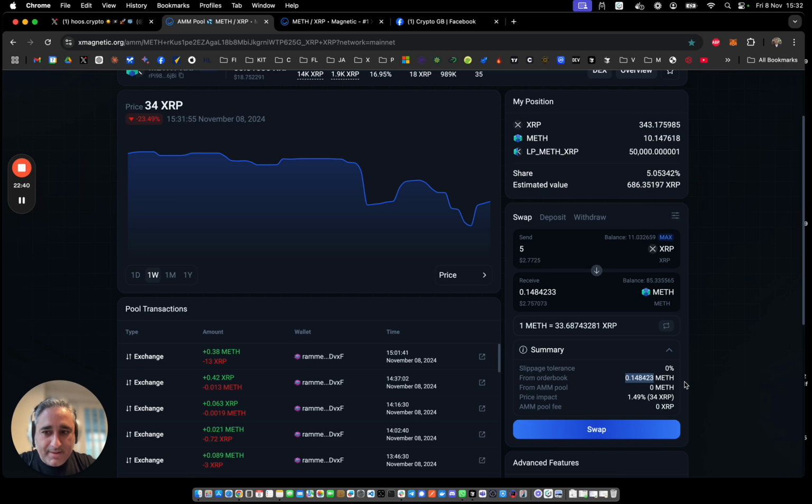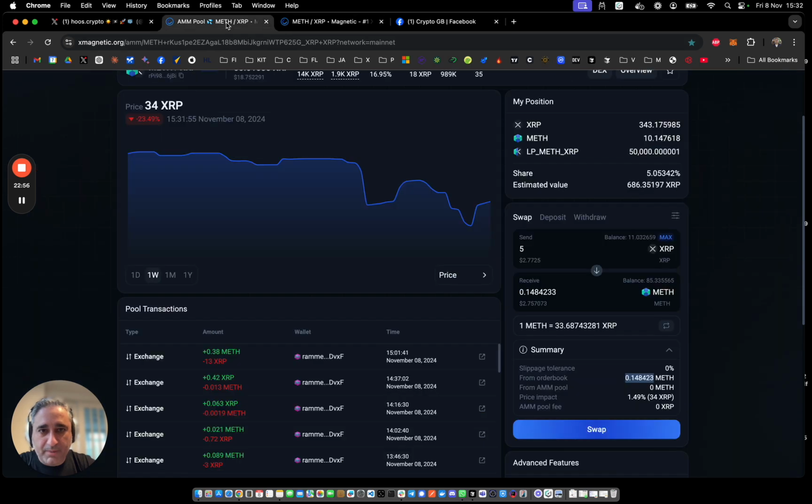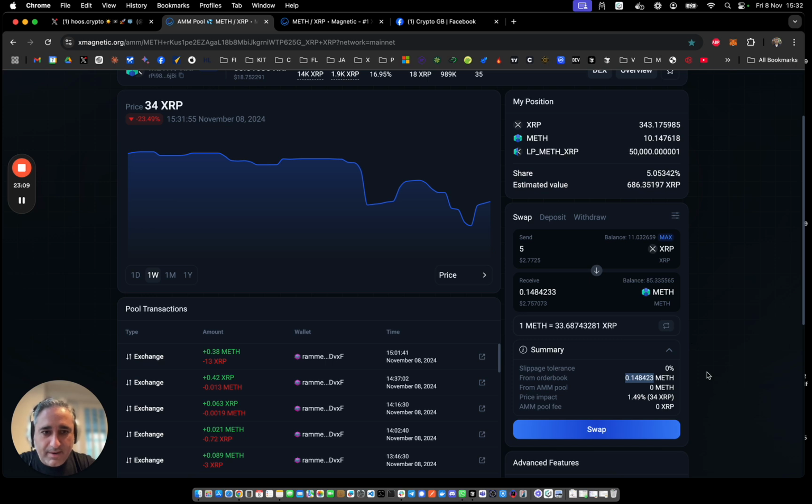What are other factors that you need to consider? Because this doesn't hold true in all cases, right? So if there are no orders on the book, or if this spread is really high between buy and sell, so the exchange rate on the order book is completely out of whack with the exchange rate offered by the AMM pool, then you don't have a choice. You're just going to have to swap. The larger the amount of XRP that you use to swap for the other asset in the pool, the more you're going to move the price, and that's slippage, okay?